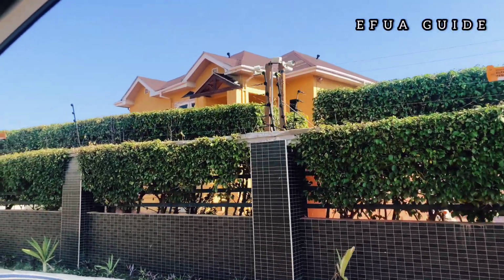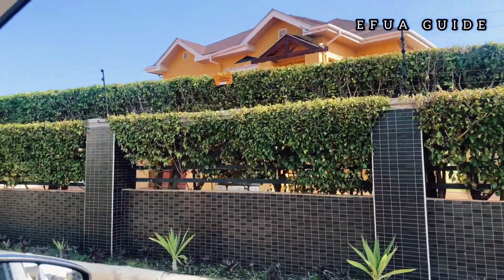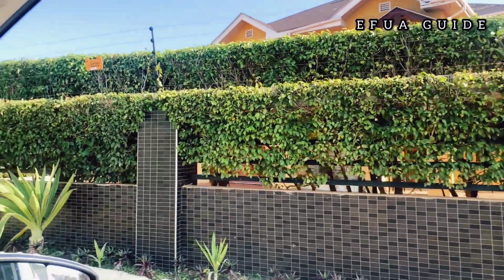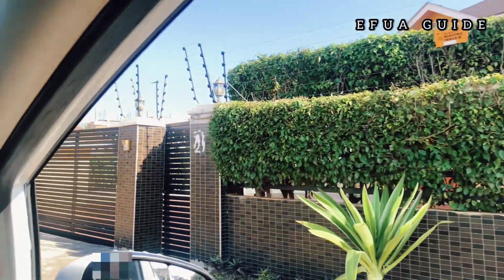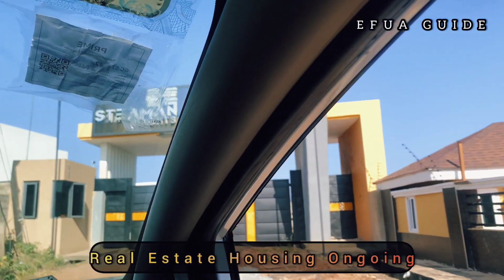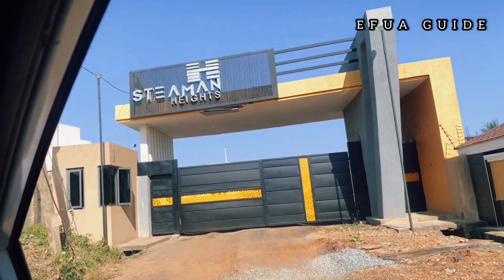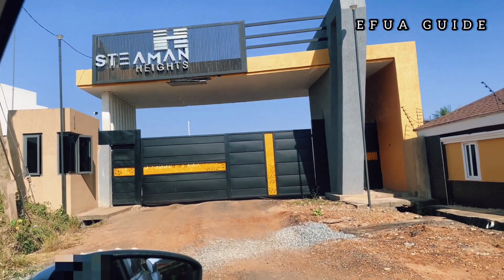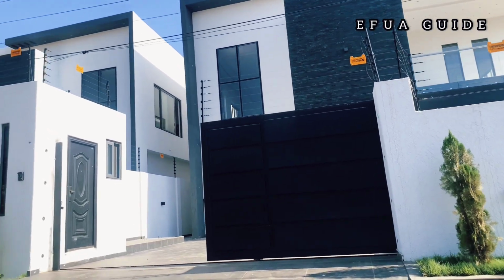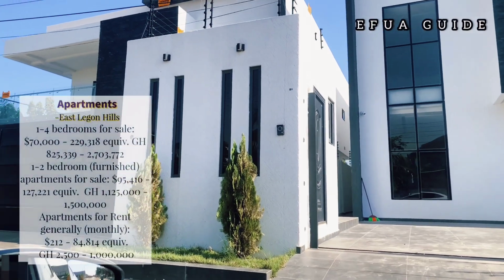Now, another reason why East Legon Hills is considered a hidden gem is because the neighborhood is not well known currently among tourists and visitors, partly because of its location. Tourists most of the time settle in the main city areas of Accra, but if you explore East Legon Hills, you will marvel and love the ambience it exudes, I tell you. Let's now take a look at the prices for accommodation right here in East Legon Hills.